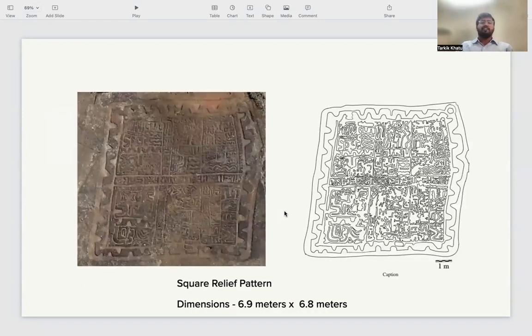The next figure is a square relief pattern. This figure includes basically four different quadrants, and each quadrant includes a very intricate kind of engraving. Such square relief patterns can be found throughout the Konkan petroglyphs. This particular square relief pattern, you can see the dimension is 6.9 meters by 6.8 meters. It is classified into abstract or symbolic figures.